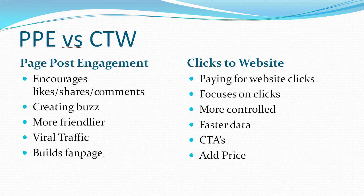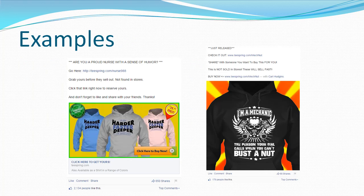All right, so make sure you add a price and add a button so that whoever clicks on your ad is a potential buyer. All right, that's the main key. And here are a couple of examples. On the left side here, as you can see, this is a click to website. So you've got the price up here, and you've got a button here. So they know exactly what they're getting into if they click on your ad, right?